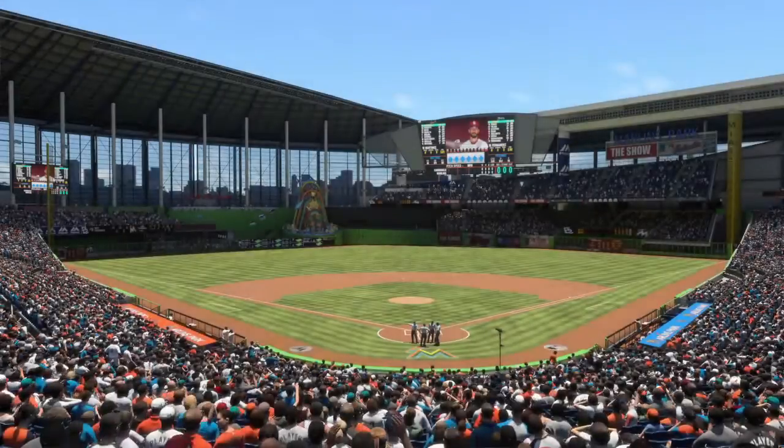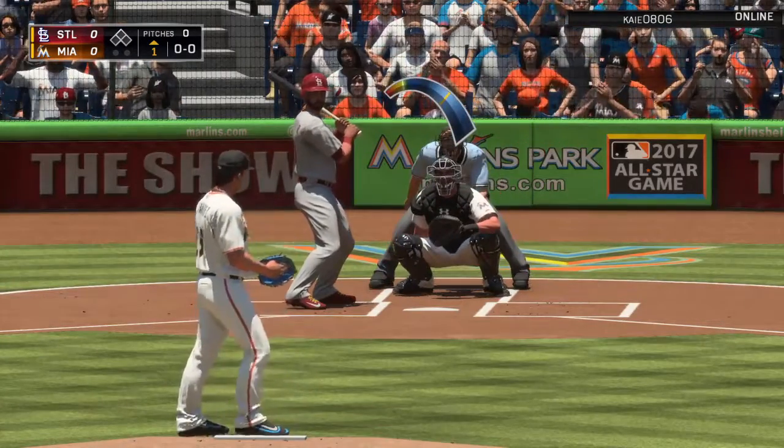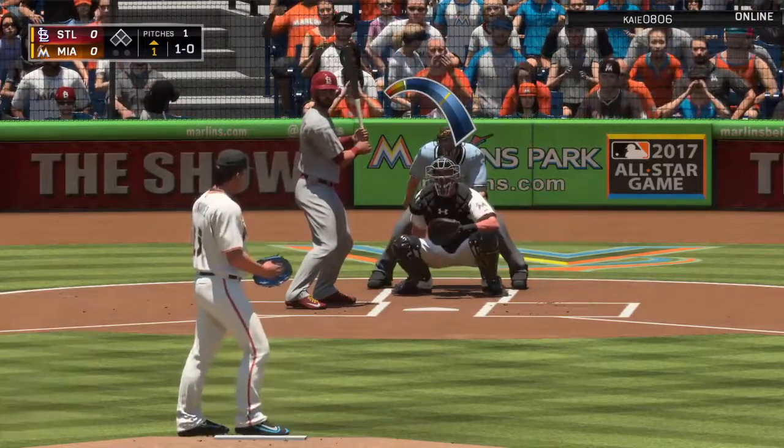MLB The Show's coverage of Major League Baseball brings us to the great state of Florida and Marlins Park in Miami. Ought to be a good one here between the St. Louis Cardinals and the Miami Marlins. It'll be fun watching these two swing it all series long. First pitch is next.